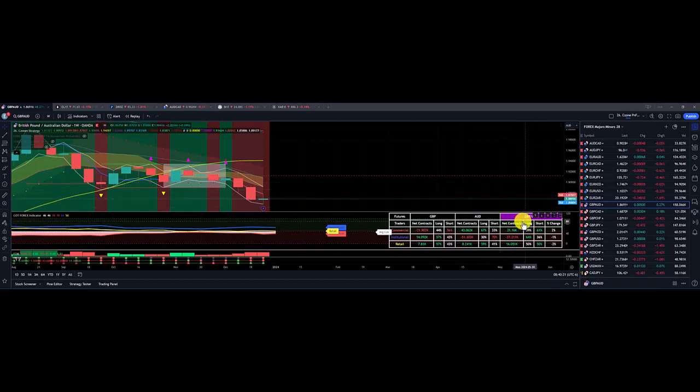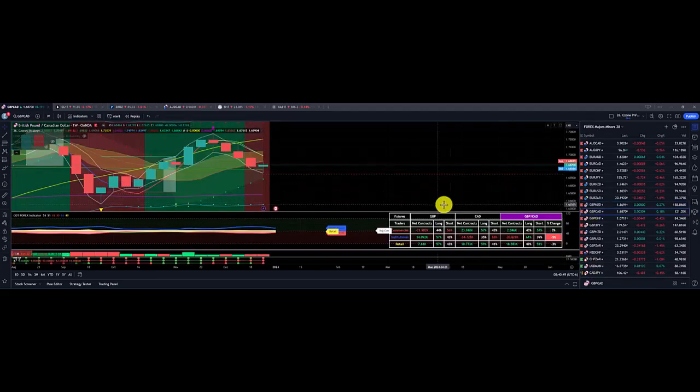So when the report comes out on Friday, all of these tables change to reflect next week's positioning. So all of the ones that are flagged here were flagged red for strong sell positioning, and the ones that flag green are strong buy positioning from last week. British pound Canadian dollar, same thing. Overall loss, $155 for the week.